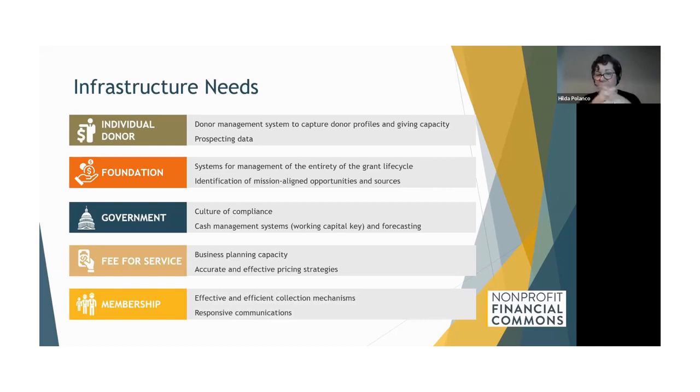So taking a look at this is an area that, again, when your board says, we really think we need to focus on revenue diversification, your answer would be, we will consider that, we'll plan for it, and let's think about the investments that we need to make in infrastructure in order to fully be able to be successful with this particular source. So very much an area of investment here.